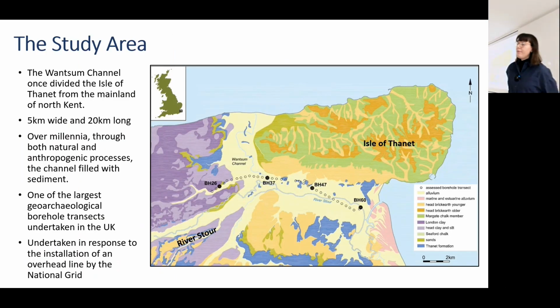This is primarily a geoarchaeological and palaeoenvironmental project, and it's based on a large borehole transect that we undertook through the Wantsum Valley.